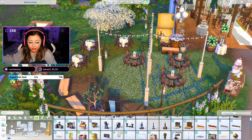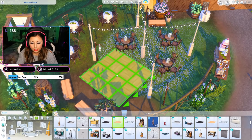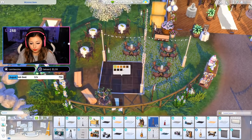I'm just trying to find the dance floor, by the way, guys. That's why I keep going backwards and forwards and not finding anything. I think I'm going to use this dance floor for outside. I think that one would work. I might need it in a different color, though.